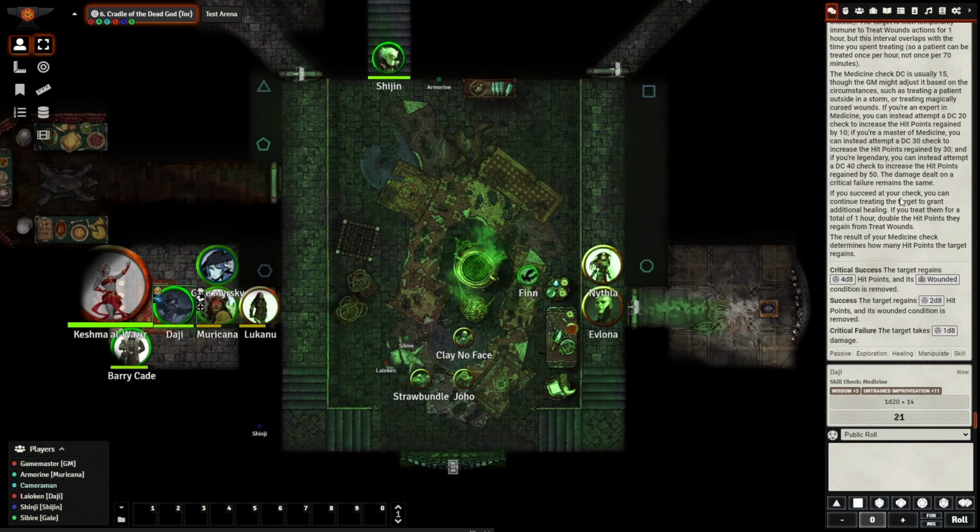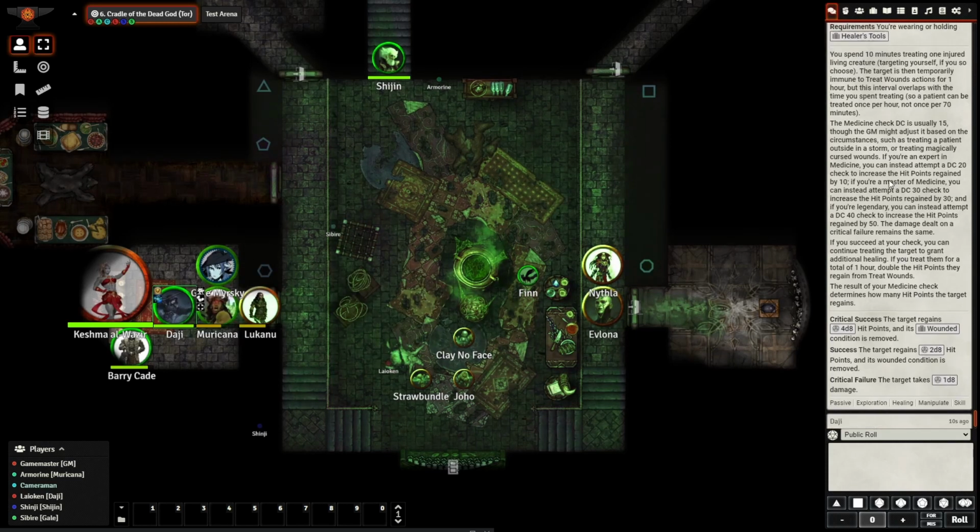So I think the normal one is a DC 20. Yeah, I have it up here right now. No, the base DC is 15. You can increase it before you roll. If you're an expert, you can increase it to 20. Oh, if you're a master, you can. So it's 15, 20, 30. I'm just untrained. Also 40 if you're legendary. If you want to try increasing it to 2d8 plus 50.